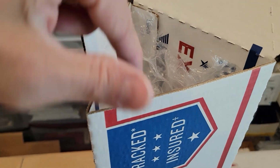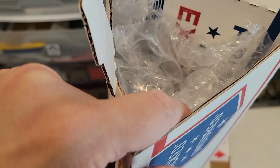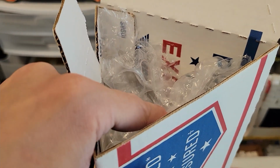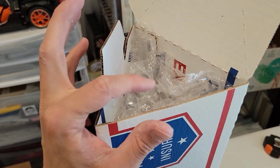I did want to show you, just since I was putting it in here and there was extra room, and I'm not going to cut it down, I put a half a sheet of medium bubble at the bottom, then I slid it in, and then I'm putting a half a sheet up here at the top. So it's not really going to move around much in there, but whatever it does is not going to get damaged. So one last tip.